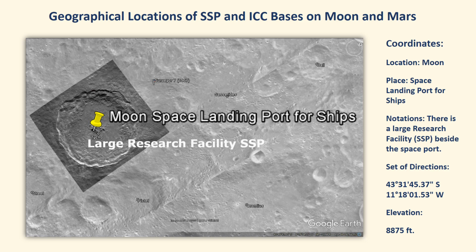Space landing port for ships. The location for this is on the moon, and there's a notation for this. There is a large research facility, SSP Secret Space Program, beside the spaceport. Set of directions 43, 31, 45.37 south, 11, 18, 01.53 west. Elevation 8,875 feet.